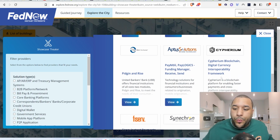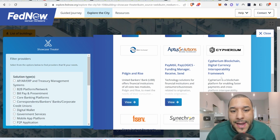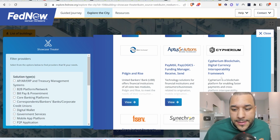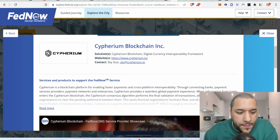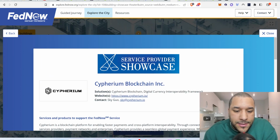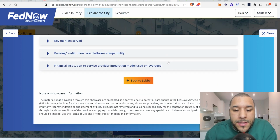So Cypherium was one of the blockchain technologies selected for the showcase of FedNow. But many people believe that it's a scam type of project because it's not being used on FedNow. Well, that's not my perception of this. If we click view, here we go. It says services and products to support FedNow service. And this is all on the FedNow website, right? So you can see it, Cypherium blockchain. So it's likely that they could be the one to be used for it.